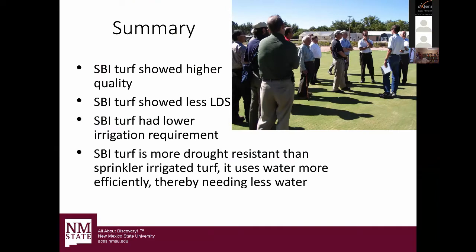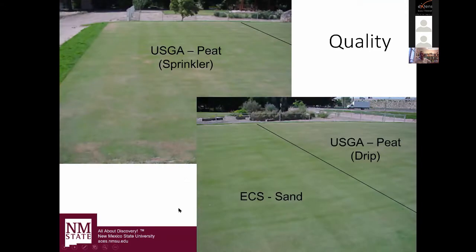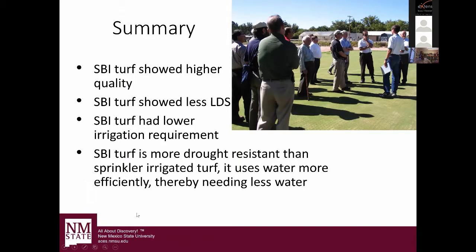In summary, this has been published. Our research summaries are posted on the USGA website. Over the 3 years, we saw that the sub-irrigated turf showed significantly higher quality. We had less localized dry spots. You could actually see that in this photo already, where on the sprinkler, peat amended plot, you see the dry spots developing, whereas on ECS, soil moisture uniformity in the soil was much greater here compared to here. And this actually led to less localized dry spot. And on average, over the 3 years, we saw on sub-irrigated turf between 40 and 50% less water.